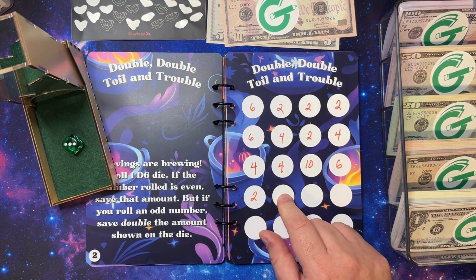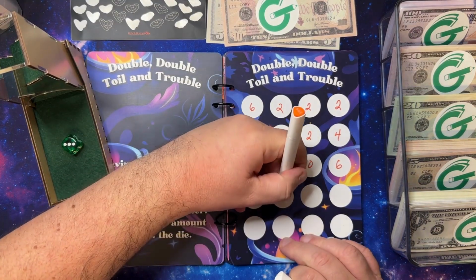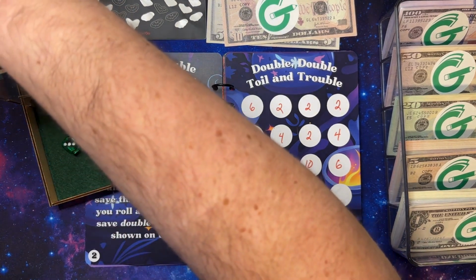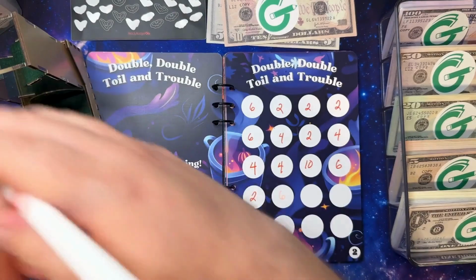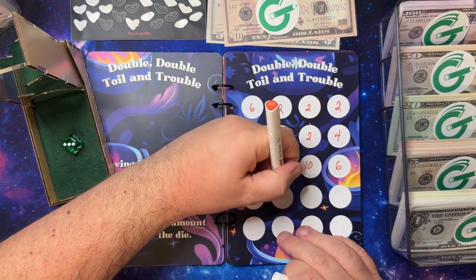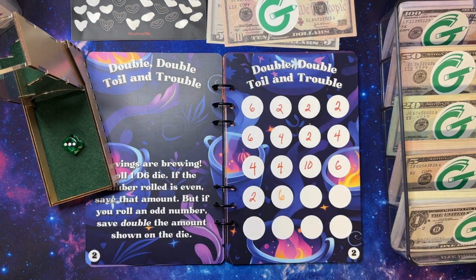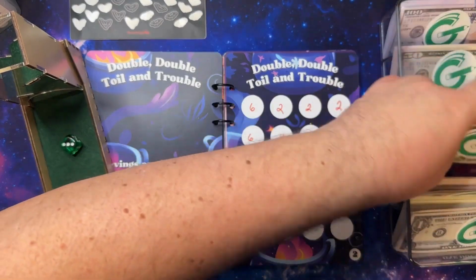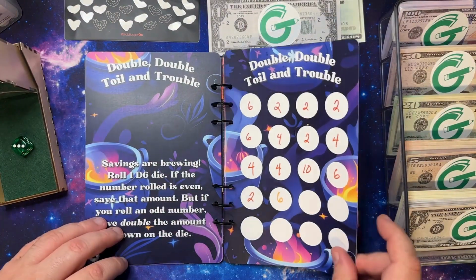I don't have my pen handy, so let me dig out an orange marker from here. Okay, and we'll write 6. Oh goodness, that is pretty pale. Let's see if I have a darker one. Try this. Well, that's a little bit better. So $6 going in, so I am going to put back 15 and take out 21. And we'll move on to the next page.